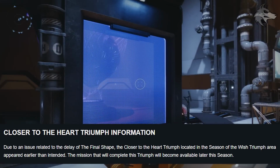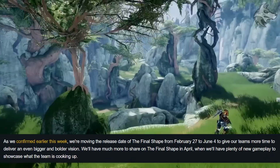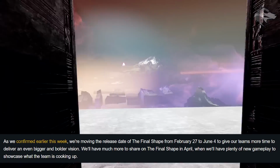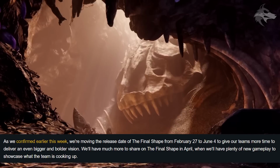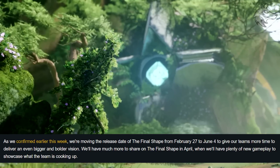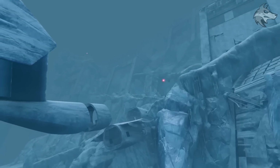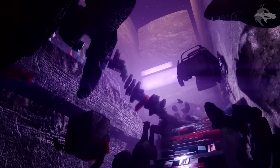But alongside that, we're going to get new gameplay in April, and Bungie have said they'll have much more to share on the final shape during April, when they'll have plenty of new gameplay to showcase what the team is cooking up. So more gameplay showcases, potentially live streams, reveal trailers, and dev insights will be dropping at the same time that we get access to the Into the Light content. So between April and May, things are really going to liven up for the game, and obviously that will continue to ramp up into June when we get the expansion.